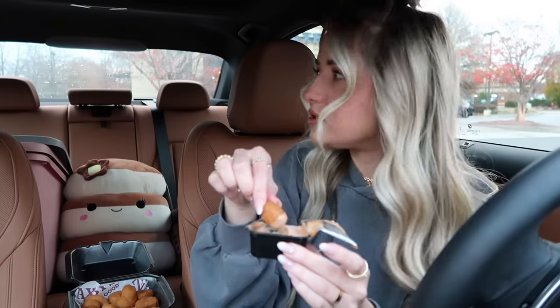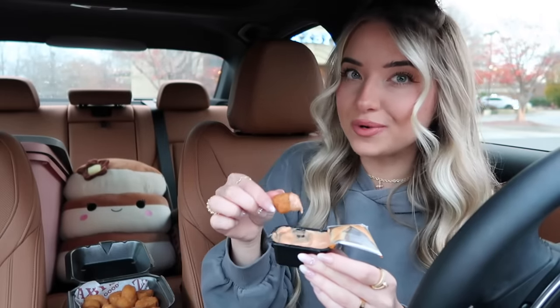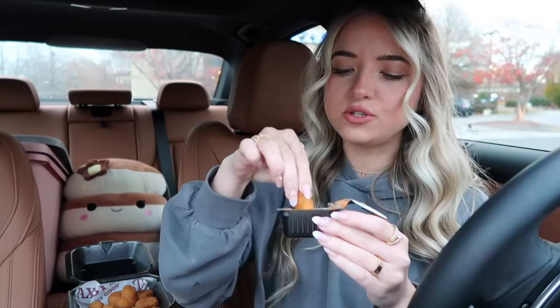Also, I wanted to get the funnel cake. Is that what it was called? I don't know. Did you guys see it on the menu? It was like a funnel cake, but I've never tried that before. So it wouldn't really fit into my favorite fast food items when I haven't even tried it. I bet it'd be a new favorite though. Okay, the cheese bites dipped in the Zax sauce, not bad. Those are actually pretty good.